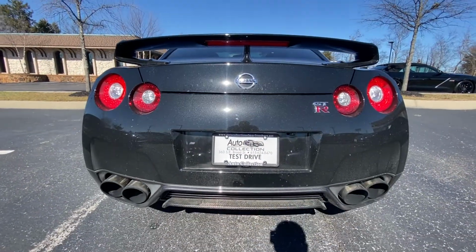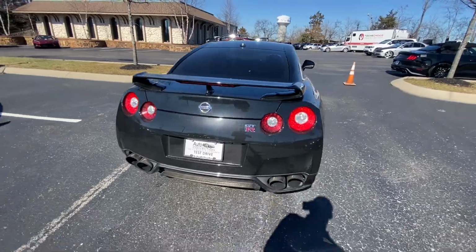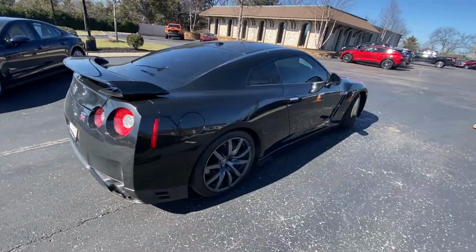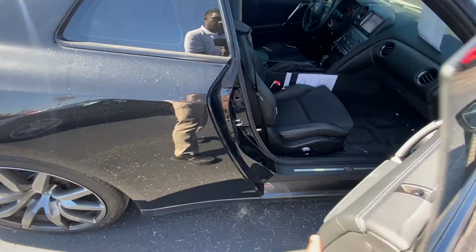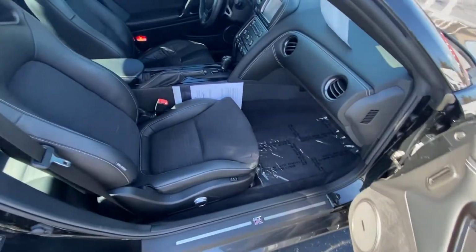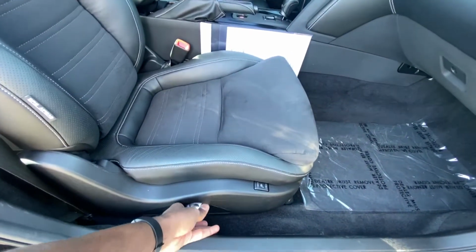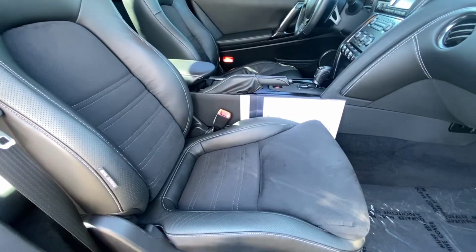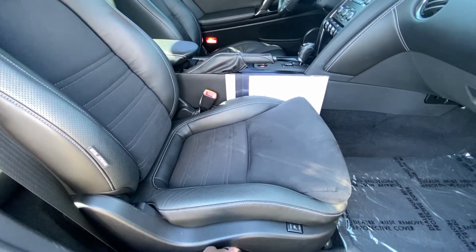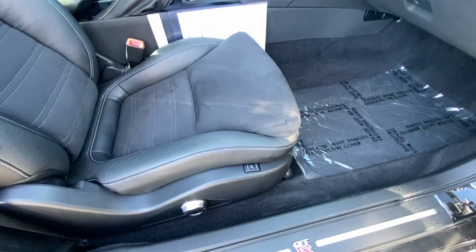Just one more look. And there we have our front passenger seat there, which we can also power adjust. And then 2-stage heated seat on this side as well.